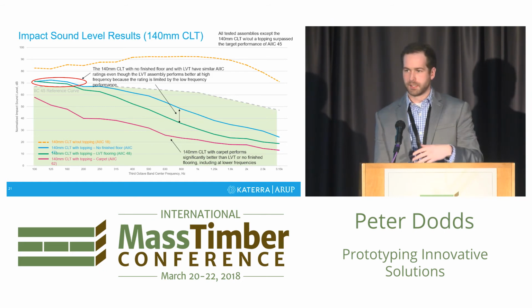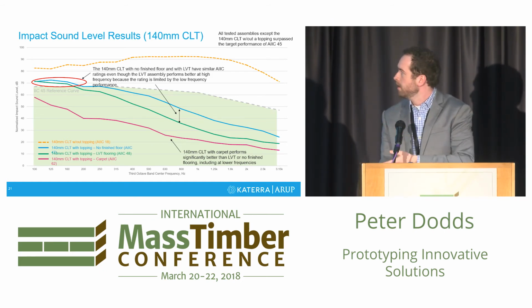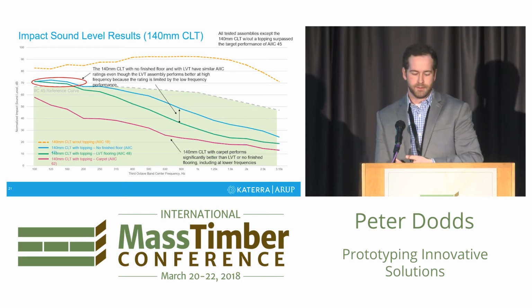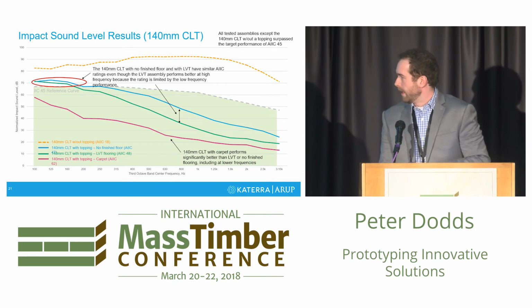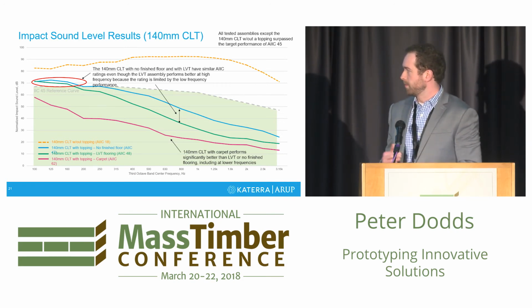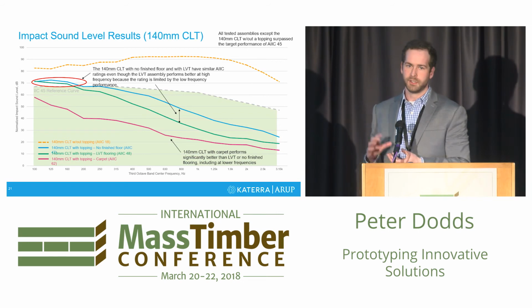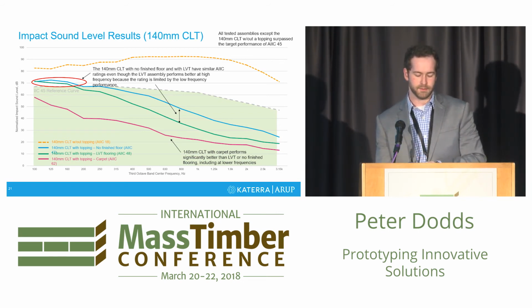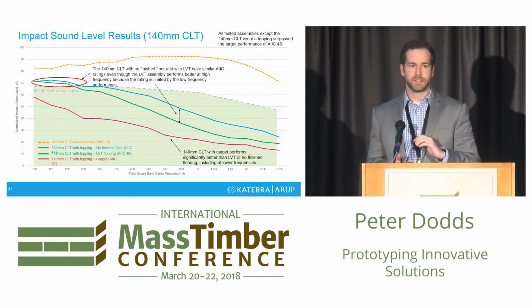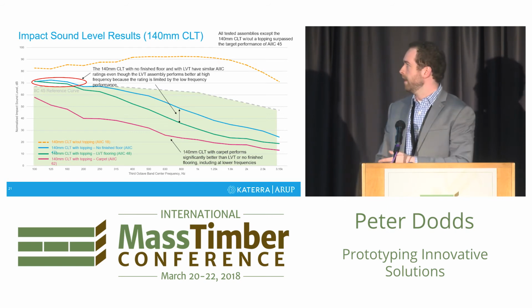We can see with our dashed lines again, just the CLT by itself without any topping slab, we are not getting into the range at which we have acceptable performance. But when we add in our topping slab without a finished floor, that's the blue line there, you can see that we're reaching AIIC 47. So without a finished floor, just with the acoustic topping mass, we're already meeting the IBC criteria that we set out to meet. We also tested two finished floors, just a 20 millimeter click-lock vinyl flooring with a pad on it. And that's our green line.